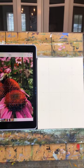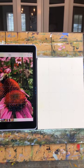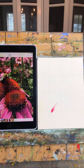So I painted coneflowers yesterday, and it was really fun. I guess they're also called echinacea. I love the pinks and the oranges. Oops, my coffee's in the way here.